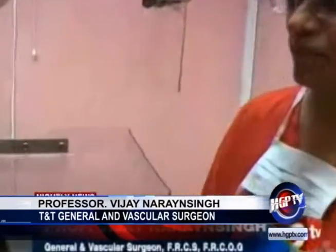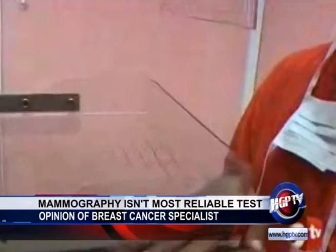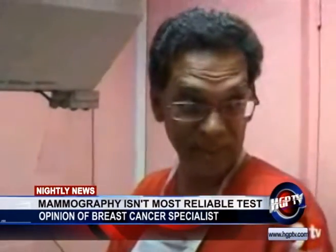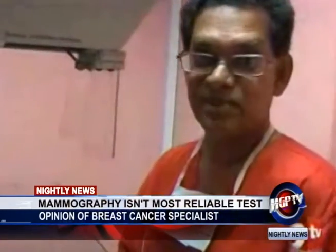In the mammogram, the patient stands here and the breast is placed here. This comes down and it squeezes the breast to make it as thin as possible. That's why many women don't like mammograms, because particularly that tender breast is quite painful. It's called the ouch effect. They're supposed to squeeze it until the woman almost complains.